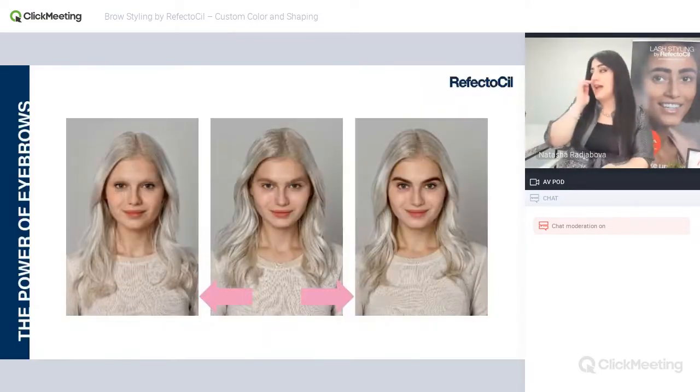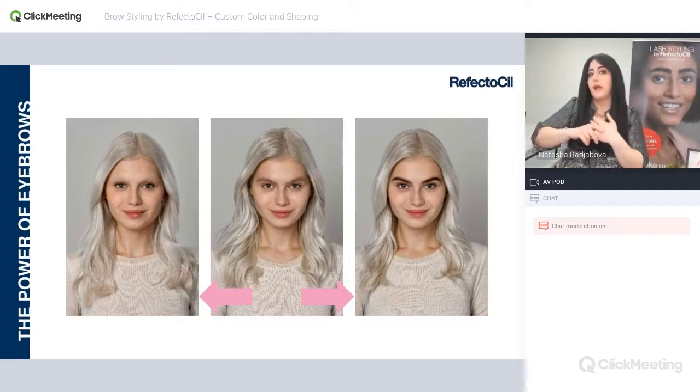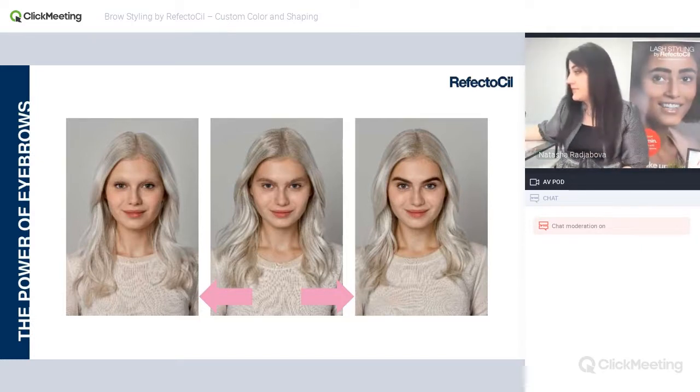Then we're going to go to the next slide, showing in the middle picture the model with her natural brow colors. When you see the arrows pointing outwards to the left side of the screen, you can see that her brows have been bleached. So that's what they would look like if you bleached them. And we'll go through the slide that shows how many levels we can bleach. But the other side shows the contrast. So if you want to get that deep contrast in the brows, what do you have to do? That's when the bleaching comes into play. So we'll go through that as well, about the contrast brows. Okay, let's go to the next slide.